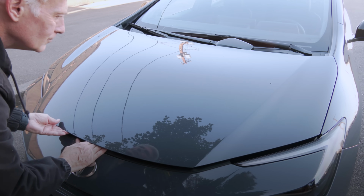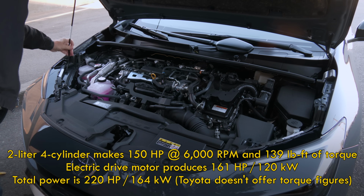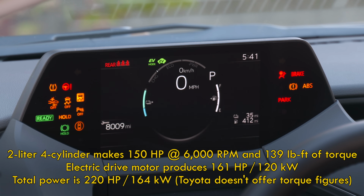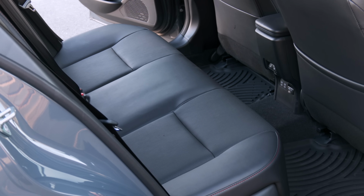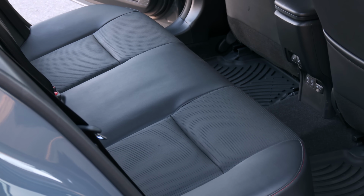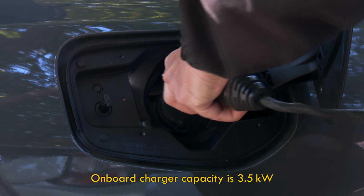Prime moves with a 2-liter 4-cylinder making 150 horsepower and an electric drive motor good for 161. In total, there's 220 horses. The two figures aren't just added together. The 13.6 kilowatt-hour lithium-ion pack under here adds 350 pounds, or 159 kilos, to the standard Prius's weight. Prime cannot be DC fast charged.